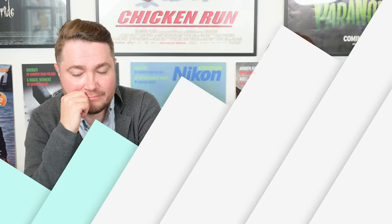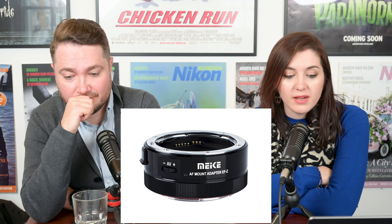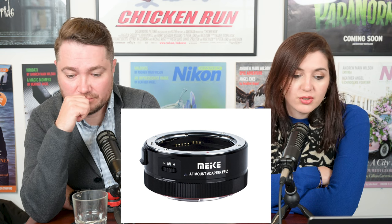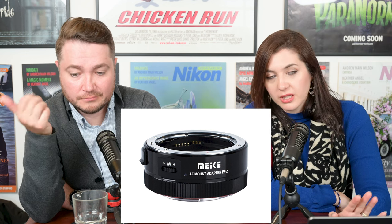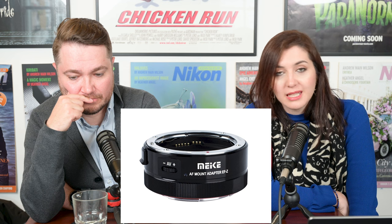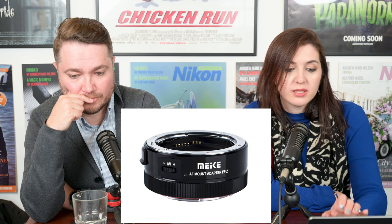There are. Now, we also have an adapter by Meike, which is the Canon EF to Nikon Z mount adapter. This is priced at $160 and will support all Canon EF and EF-S lenses to be mounted on a Nikon Z5, Z6, Z7, Z6II, Z7II, etc. They've also promised full support for autofocus and electronic contacts to allow photographers to control the lens directly from the body. It does mean that both the lens stabilization, if your lens has it, and the body stabilization will work together.